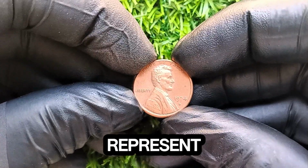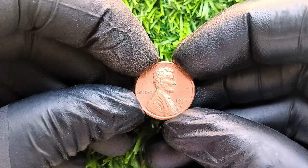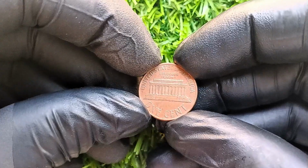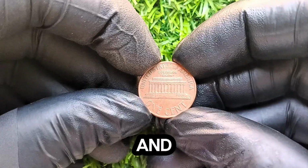These rare survivors represent more than just money, they embody history and government policy wrapped in a tiny copper-colored disc. Holding one is like touching a moment when America's coinage was at a crossroads. Such coins blur the line between relic and currency, making them irresistible to both seasoned numismatists and treasure seekers.